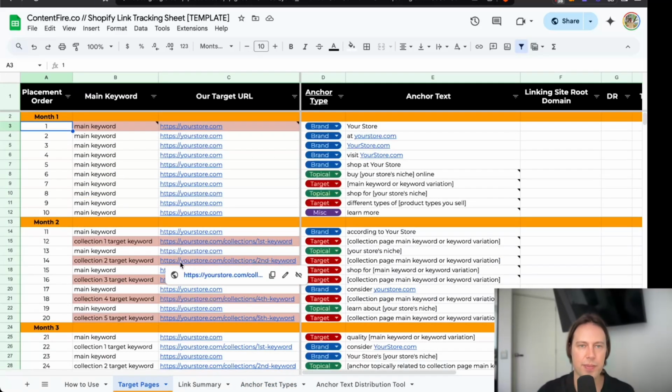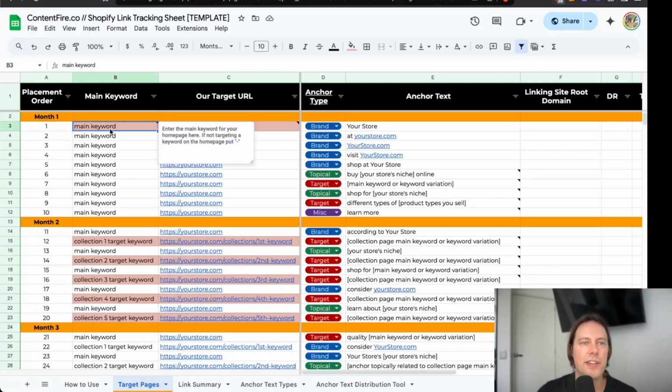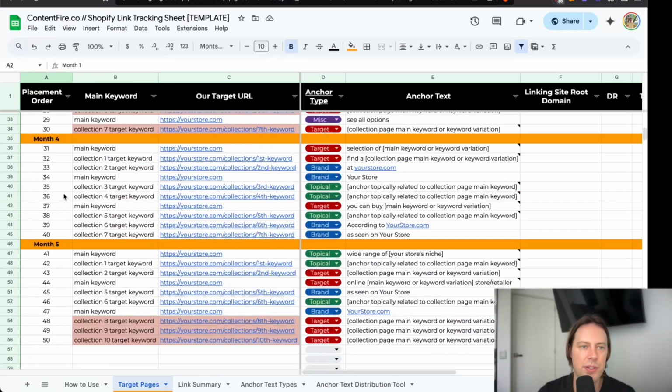Okay, so target pages, as I mentioned, build the first 10 links to the homepage. And what you want to do to use this sheet is update all the cells in red with your target keywords. And let me just go over it in general. You see, I broke this up into 5 different months. So say you build 5 or 10 links per month for 5 months.